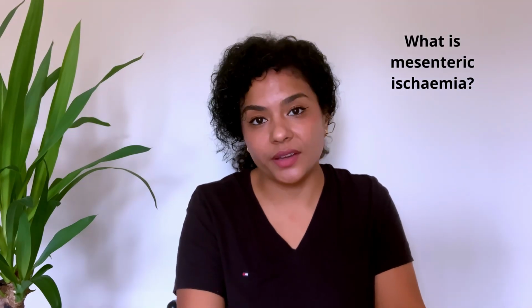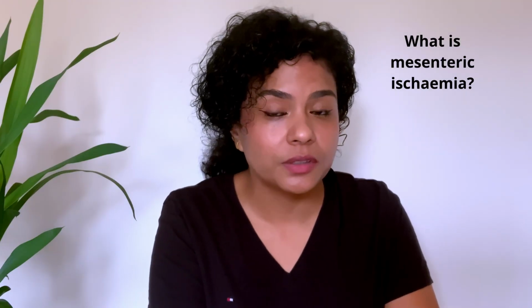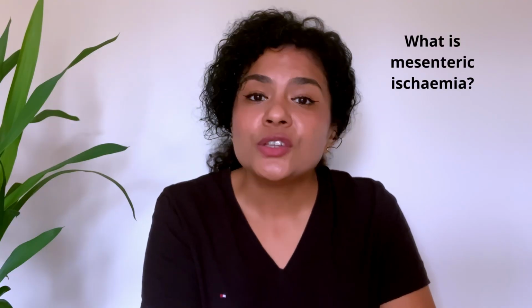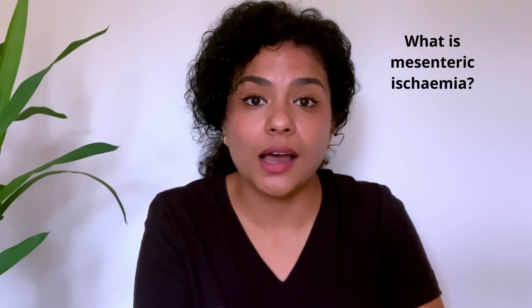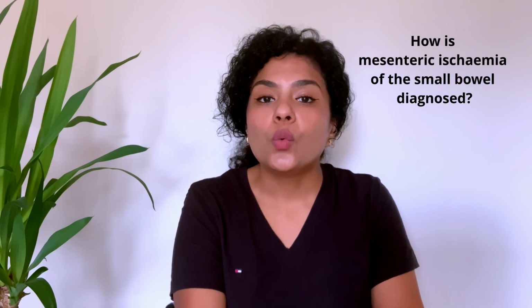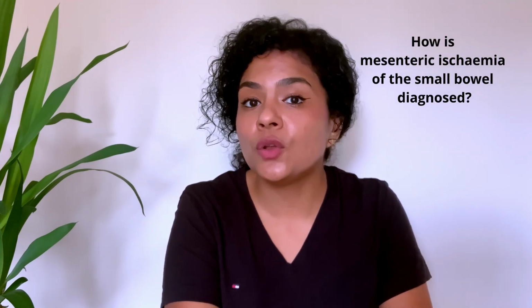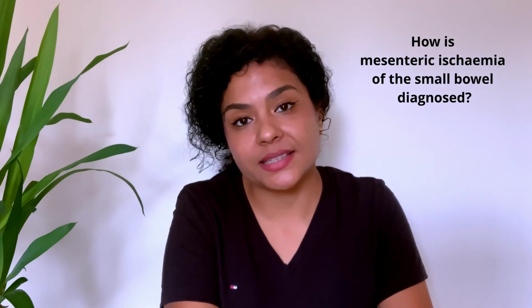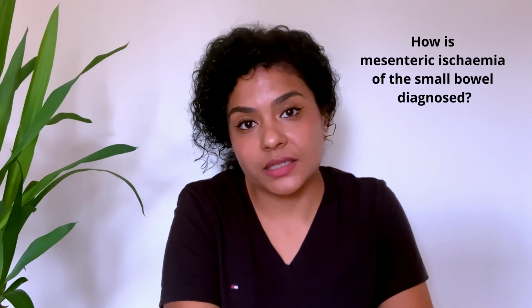And here's the key point. We can't live without our small intestine, and it's very different to the large bowel. The small intestine is where nearly all our nutrient absorption happens. So if blood supply is not restored very quickly, mortality rates are high. So how is mesenteric ischemia of the small bowel diagnosed? One of the clearest warning signs is severe abdominal pain with no bowel movement, including passing wind. And this is exactly what happened in my dad's case. He had severe, excruciating pain with no bowel activity whatsoever.